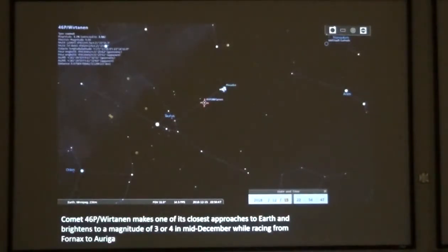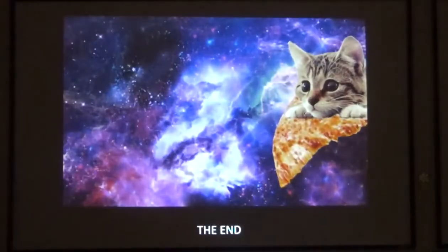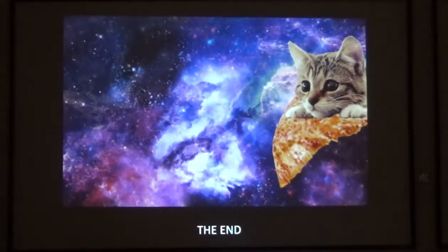In December, December 15th, I noticed it's almost the same time too. It's almost like taking south and going straight up, almost straight up from 10:30. And that's all I have to say.